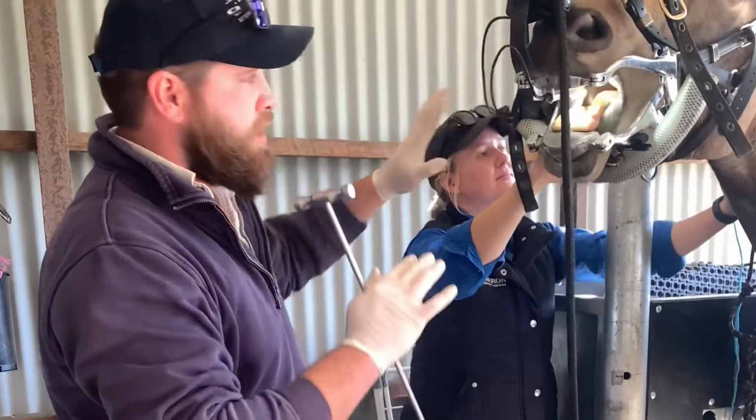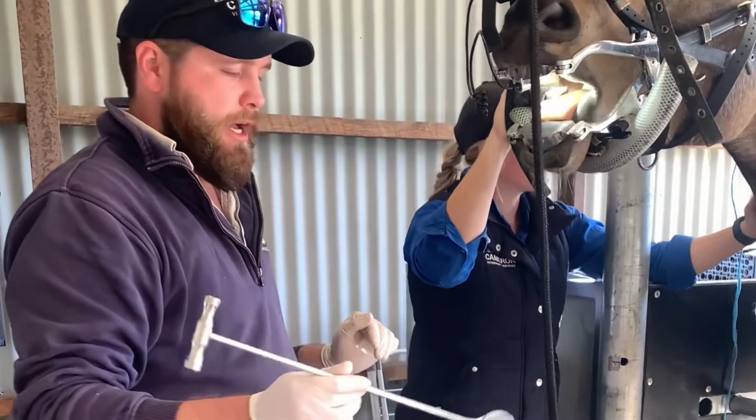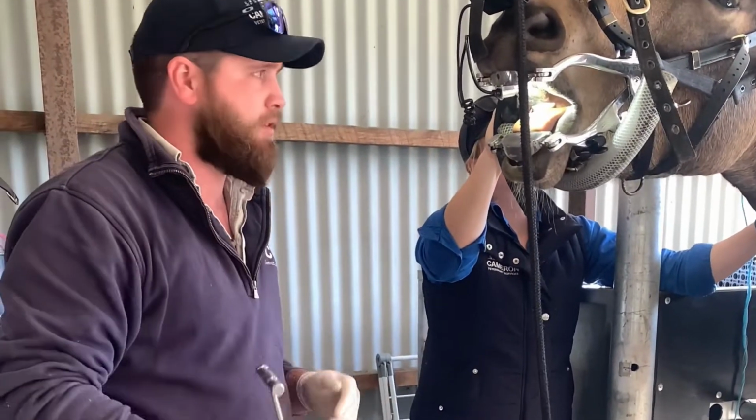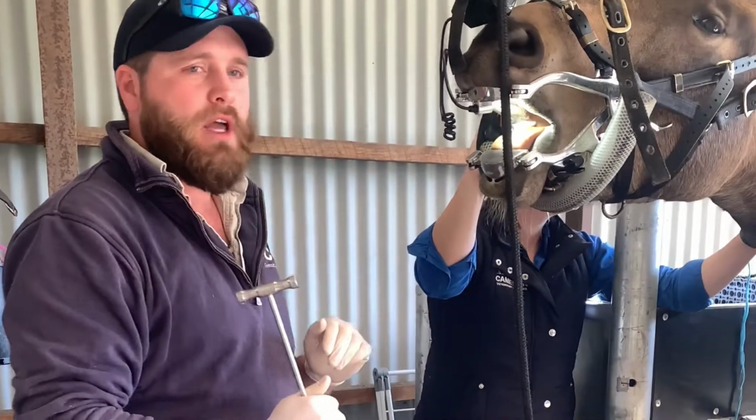So we've had a good look. He's due for a float. That's about it. There's no major dental disease to note. And we've used our mirror. So now what we'll do is the float, and you guys can have a look at how we do that. And then we'll show you a post-operative of the sharp points that we've taken off, which is part of a routine exam.